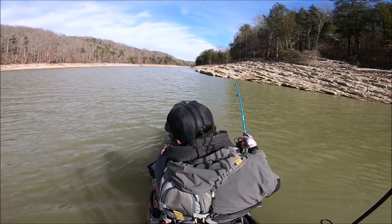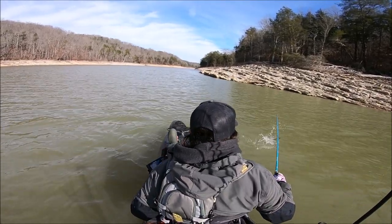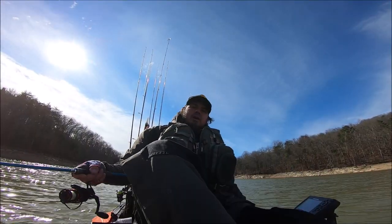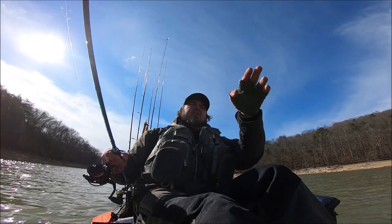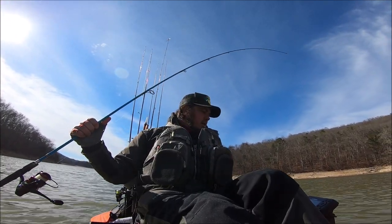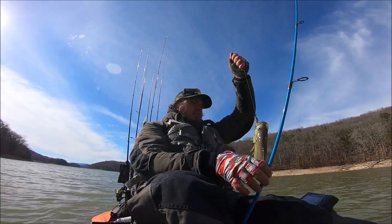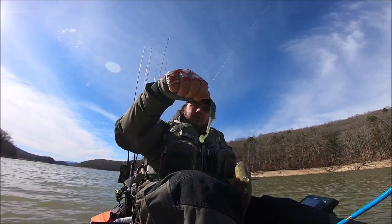There we go, guys. Right there. Molly, too. Graphed over a couple marks on the graph, so I just casted that Kitech right out in front of me where this drops off, brought it back towards me, just letting that thing fall, boom, little smallie. He ain't big, but I'll take it. Right there on that Kitech.